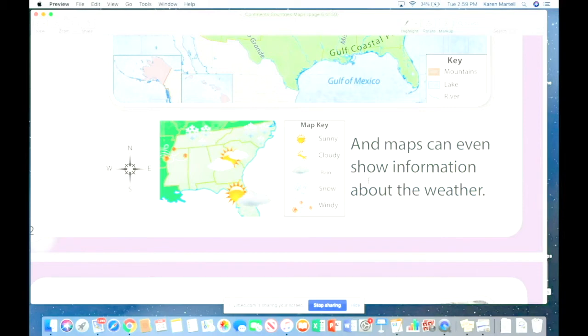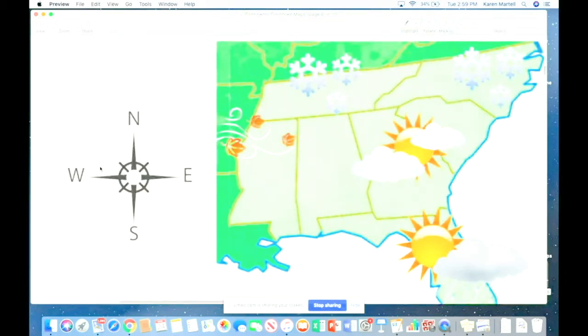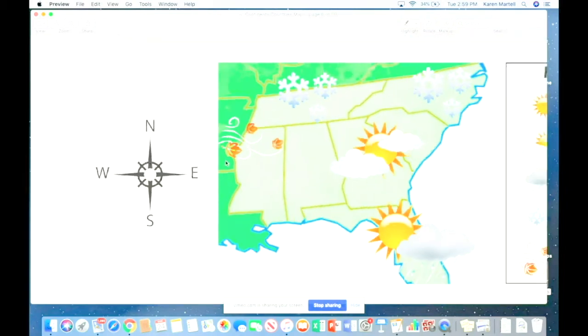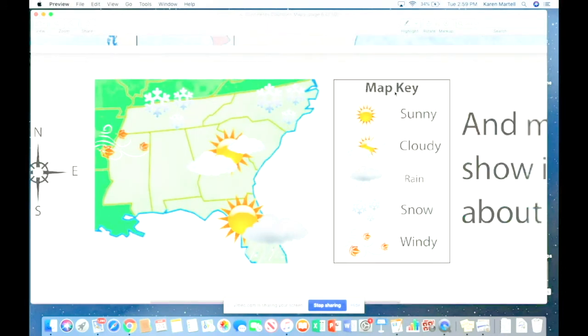So look at this map. It still has that compass rose that I talked to you about. There it is. And then look at, so there's that mountain. There's the compass rose. And then if we zoom out a little bit, there's that map key, okay? That shows you. This means that it's sunny. If there's a sun with clouds, it means that it's cloudy. If there's a cloud with rain, it means that there's rain. Shows you that there's snow and which places are windy.